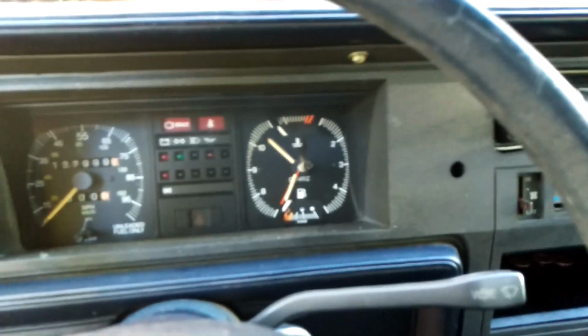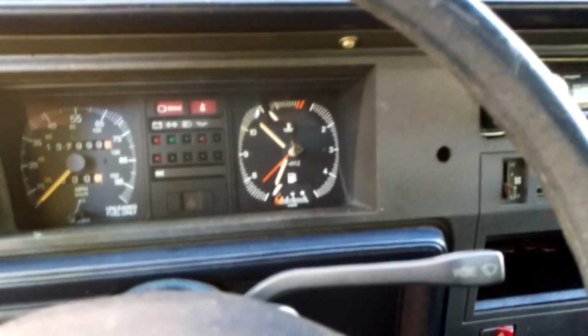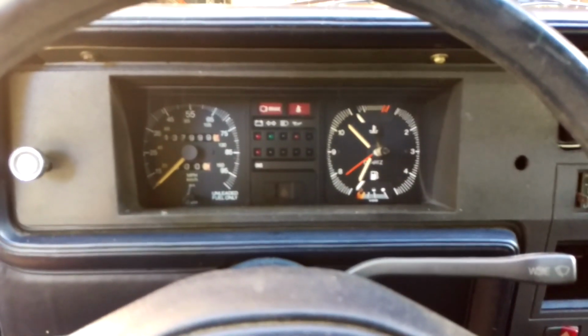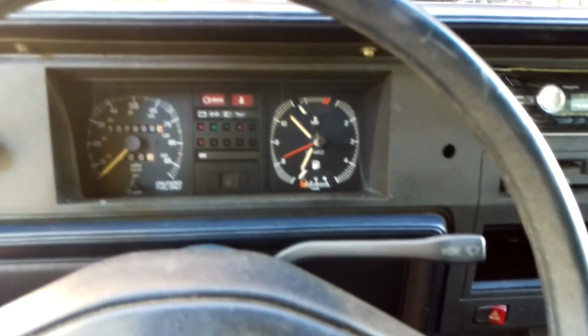And obviously it's got the clock over here, which I'm going to change. I'm probably going to get a cluster from an MK2 and change that. And you see, all those problems scare the hell out of me, but I'll be able to figure it out.